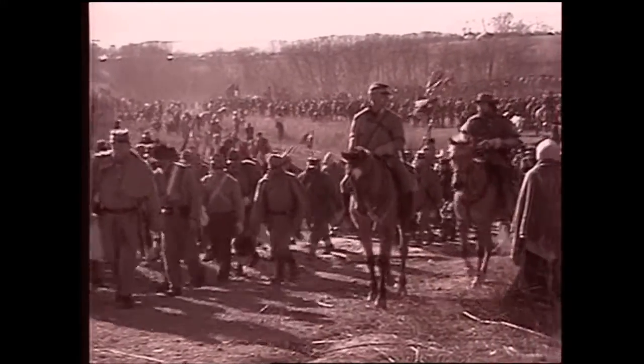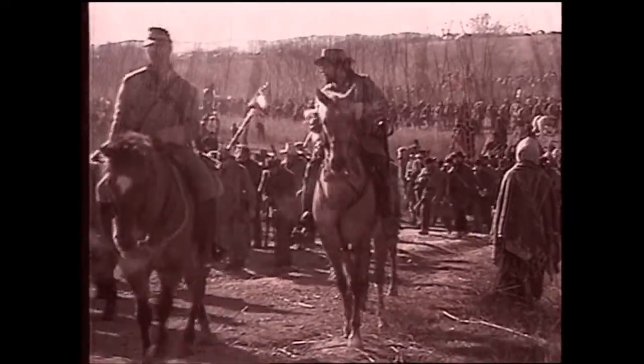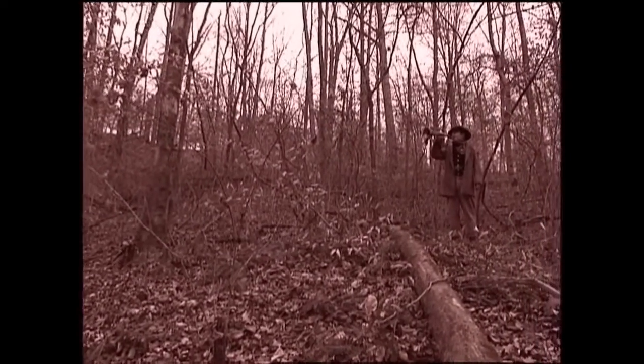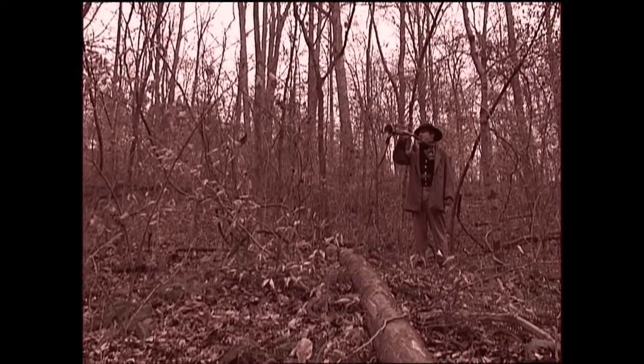When you listen to John, not only with your ears, but with your imagination, you can almost see and hear the ghostly bugler who called men and boys to fight at the Battle of Fort Donelson in Dover.